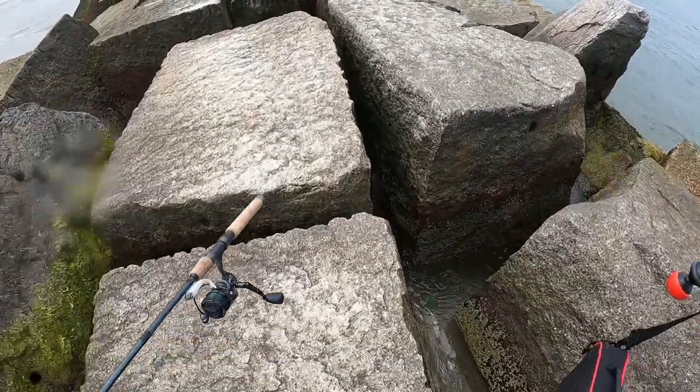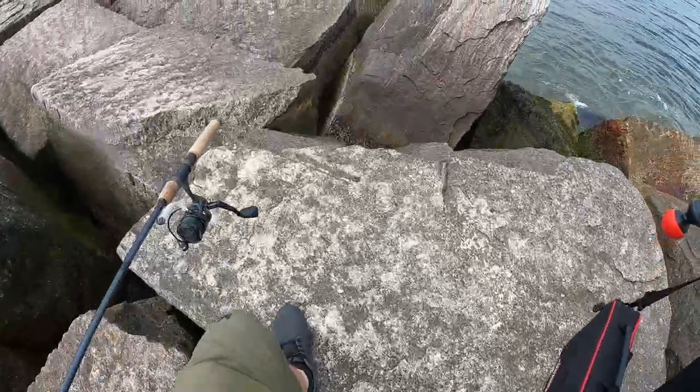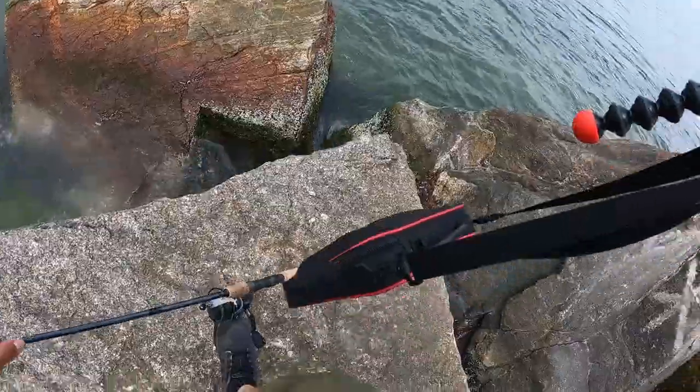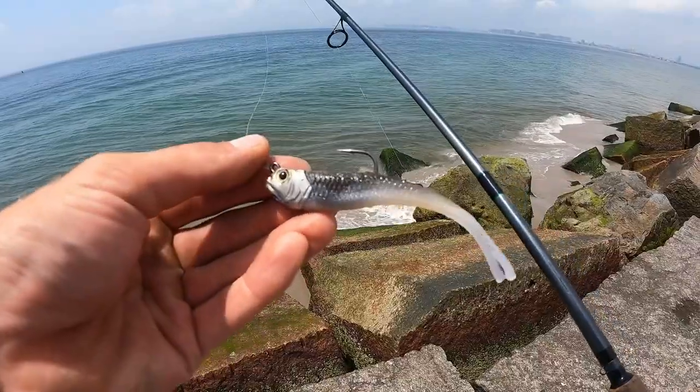So I saw some schools of bunker offshore and some big fish working them, but near the jetties and the inlets, it was all pretty much small bait.